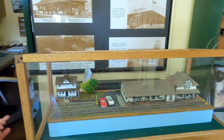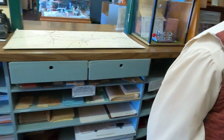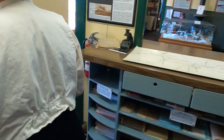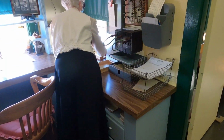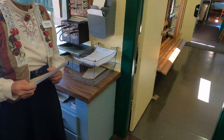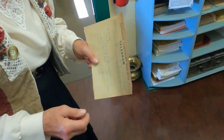So, a telegram would be like what we would call an email. They didn't have a way to send it through. They didn't have computers back then. This is how the message came, okay? You want to come over here?